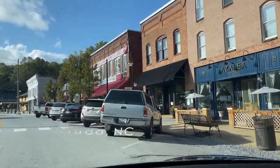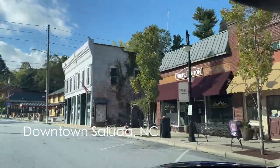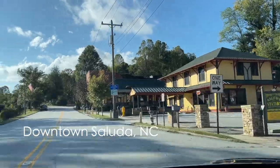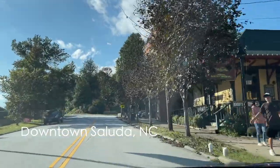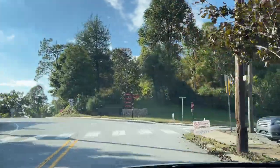Yeah, we don't get a shot of this every day. This is going north here through Saluda. Railroad town's been here a long time. If it looks familiar, it should be. It's in the movie Brother, Where Art Thou?